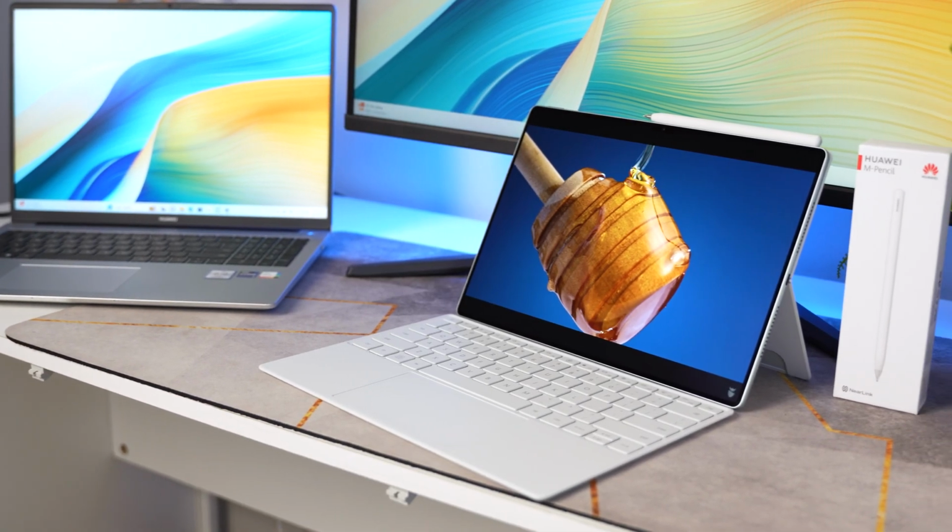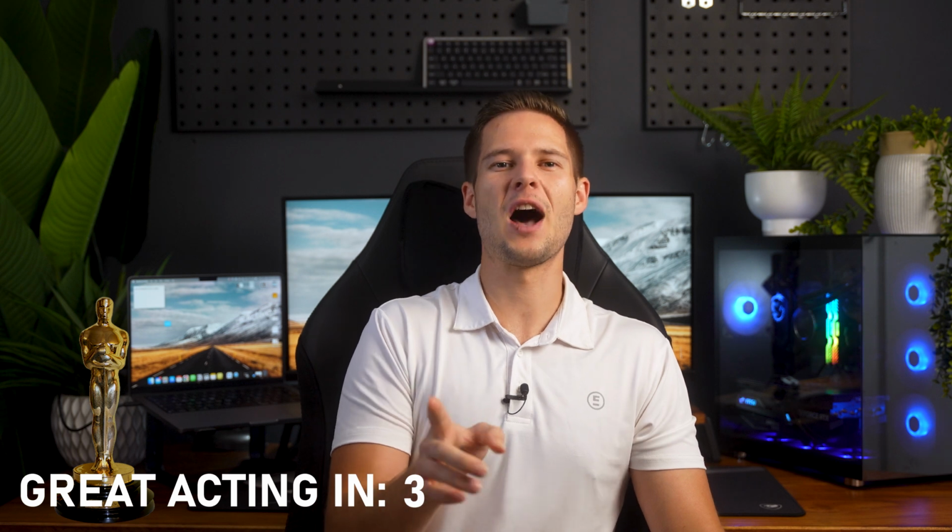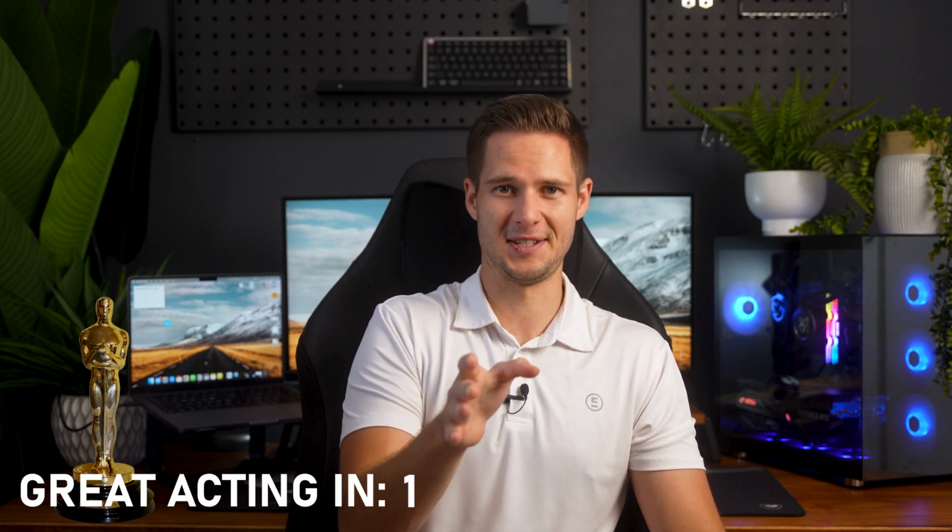Now, let's talk screen, because I know you're thinking what I'm thinking. Wow, just wow. But let me first reenact how I first felt when I read the stats. It has a flexible display? What? Why? They say the MatePad Pro comes with the world's first flexible OLED display in a tablet.